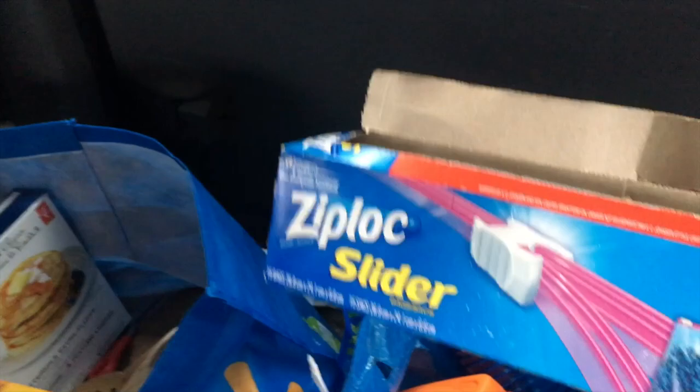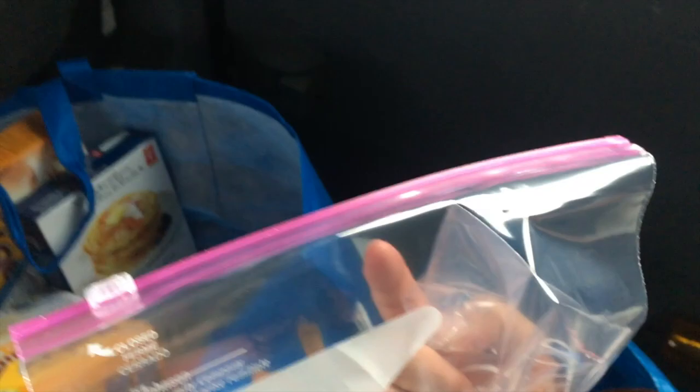I also really like Ziploc bags for a similar reason. You could take a Ziploc bag and fill it with a snack and then slide it closed, and then you can kind of throw it to the kids who are back there if you needed to.